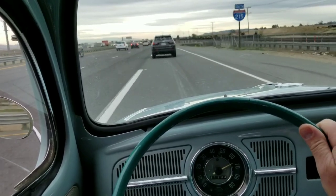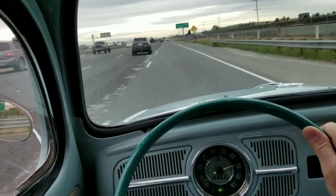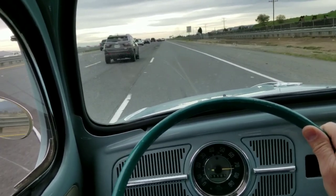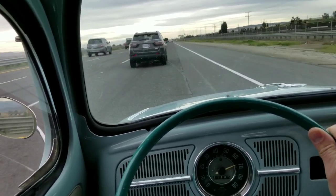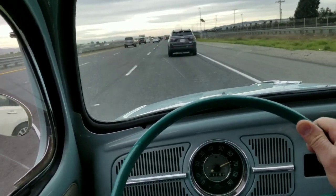I can't even accelerate because there's people in front of me. I have to let off the gas. It would go 80 probably right here easily, but I can't do it. Let's see if I can pass this guy.